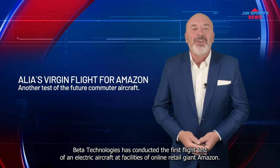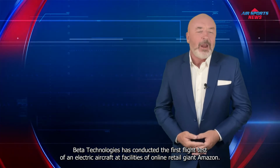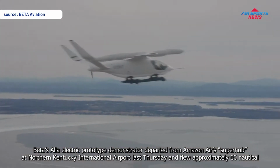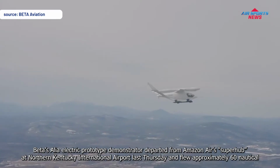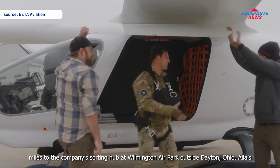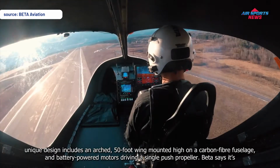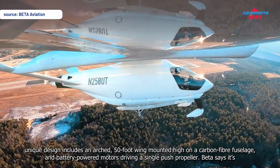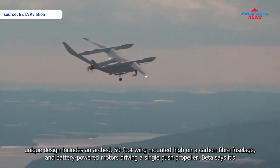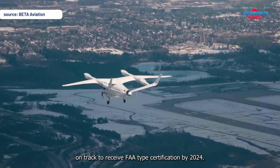Beta Technologies has conducted its first flight test of an electric aircraft at facilities of online retail giant Amazon. Beta's Alia electric prototype demonstrator departed from Amazon's Air Superhub at Northern Kentucky International Airport last Thursday and flew approximately 60 nautical miles to the company's sorting hub at Wellington Air Park outside Dayton, Ohio. Alia's unique design includes an arched 50-foot wing mounted high on a carbon fiber fuselage and battery-powered motors driving a single push propeller. Beta says it's on track to receive FAA type certification by 2024.